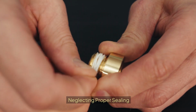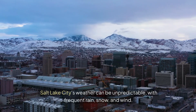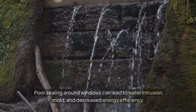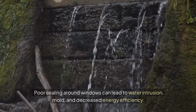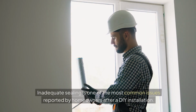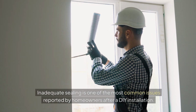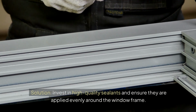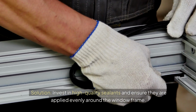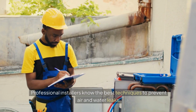Neglecting proper sealing. Salt Lake City's weather can be unpredictable, with frequent rain, snow, and wind. Poor sealing around windows can lead to water intrusion, mold, and decreased energy efficiency. Inadequate sealing is one of the most common issues reported by homeowners after a DIY installation. Solution: invest in high-quality sealants and ensure they are applied evenly around the window frame. Professional installers know the best techniques to prevent air and water leaks.